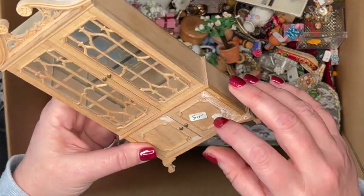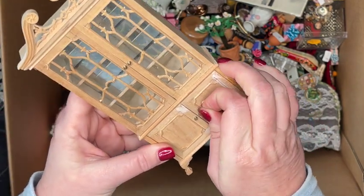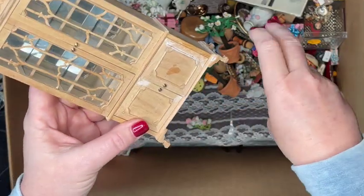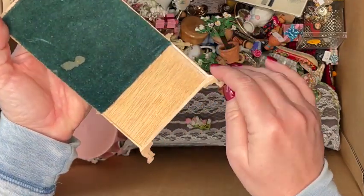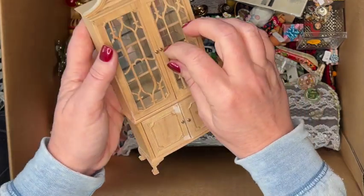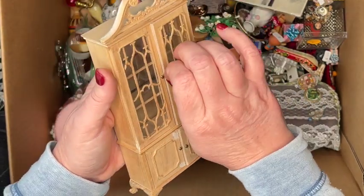All right, so we've got a Bespaq hutch here. This is an unfinished Bespaq, so you could definitely take this and do whatever you want with it. Now, I do see a flaw in it right off the get-go. Some of the little velvet backing has got a little smush on it, and a little tiny piece of the wood trim that goes on the front glass is gone, but otherwise nice shape.